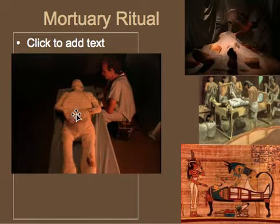If you were a little less well-to-do, they might just put your hands at your sides and wrap you around, kind of like the toilet paper game that you see people playing sometimes. Just start at the feet and wrap all the way to the head. And then the person would be covered in a plaster, almost like a cast, with a face mask or a death mask on top, so that your soul could recognize you in the afterlife. And then you would be placed in your tomb.